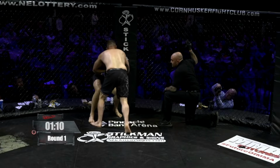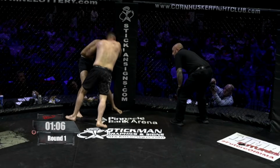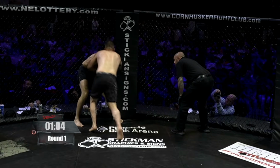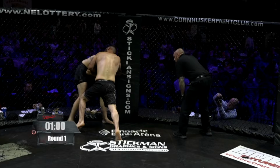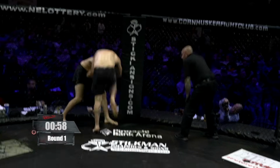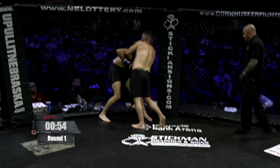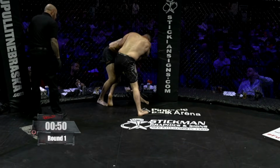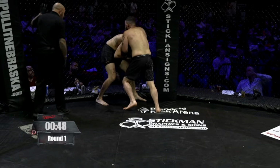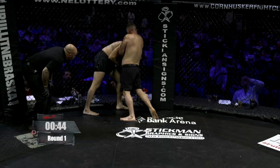He needs to commit. That was a good knee to the face. Knees here are legal. Yep, it's not a grounded opponent. Those are really good knees by Tony. Now, he does kind of seem like he wants to torque it and get that submission, but it is tricky. It is tricky on a taller opponent.